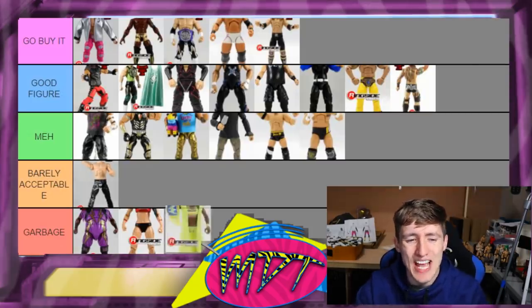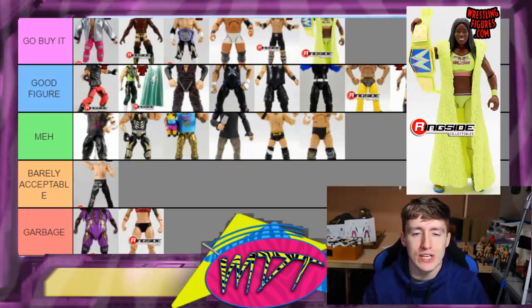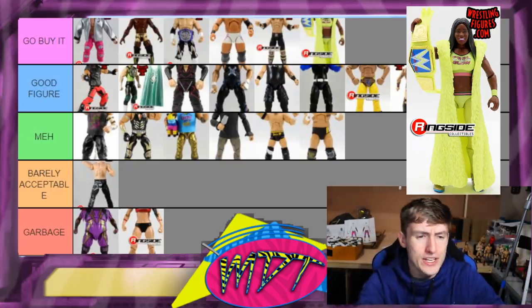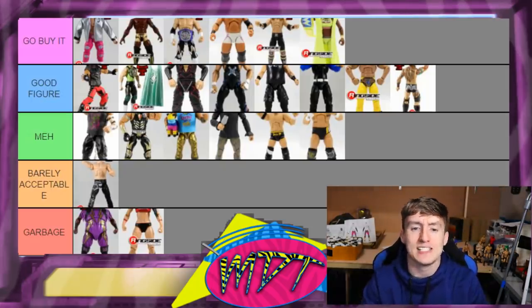Next up, Elite 78 Naomi. I feel like this is a go buy it. This one is kind of crappy because nobody likes this figure. If you go to Ringside right now, I think you can get it for $19 or $20, which is a steal for a Chase variant. If you use promo code MDTOYS, you'll save an additional 10%. You can really cash in on this beautiful looking Naomi. You got the glow-in-the-dark Women's Championship and the feel the glow ombre hair. It's a really good figure. I don't know why people don't want it. Double jointed arms would obviously make it a lot better, but I think it's an outstanding Chase variant. It makes it different than the regular version. I think it's a go buy it, so I'm going to put Naomi up there.